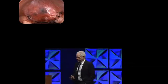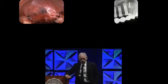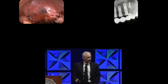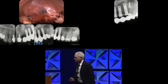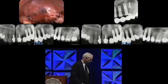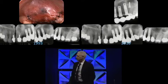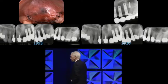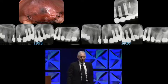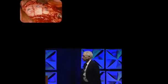The area is covered with an advanced flap, always primary closure. And we have a fixed restoration to prevent any transmucosal loading over the implants. In 1993, 2010, 17 years later. So to those of us who say that success is not achieved in 3-dimensional reconstruction, I don't agree. It is technique sensitive, it is challenging, and it is patient dependent, but it can be done.